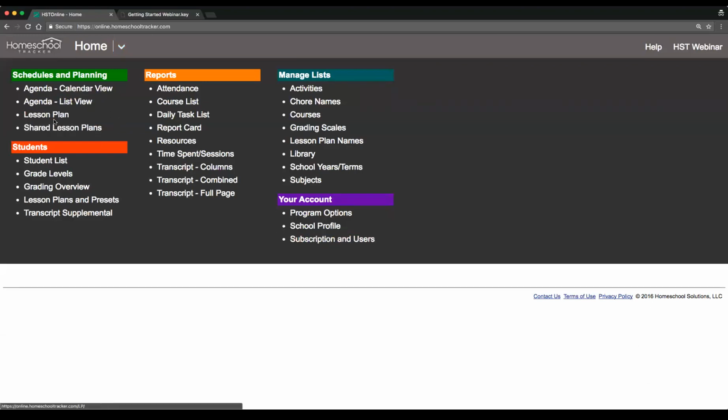Up here in the schedules and planning section of the menu, this is where you'll find the agenda, both in calendar view as well as list view. And the agenda is really just that. It's just the daily list of all of the things that you or your student need to do. And you can view that in 2 forms, calendar view or list view, and we'll dive into both of those in just a minute. This is also where you'll find your lesson plans, as well as the shared lesson plan library.